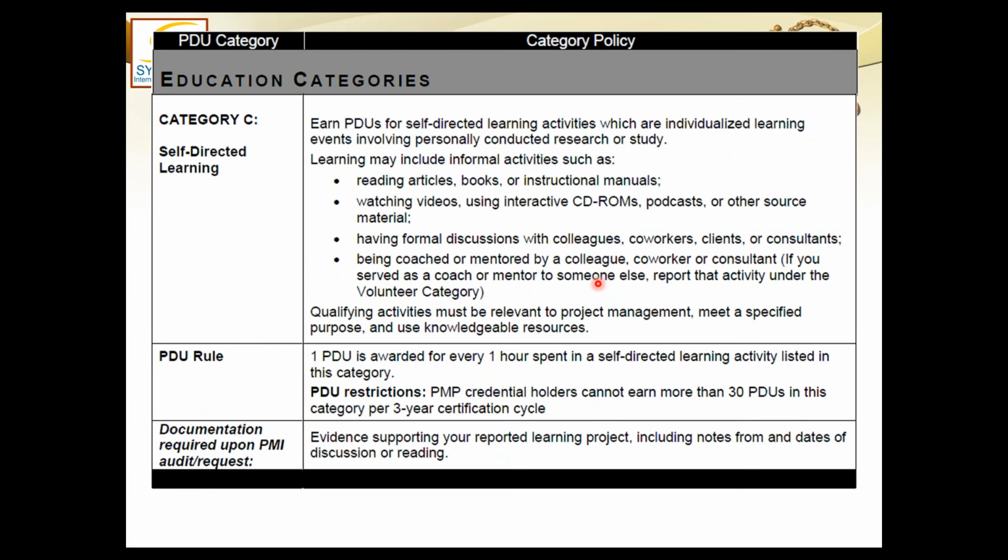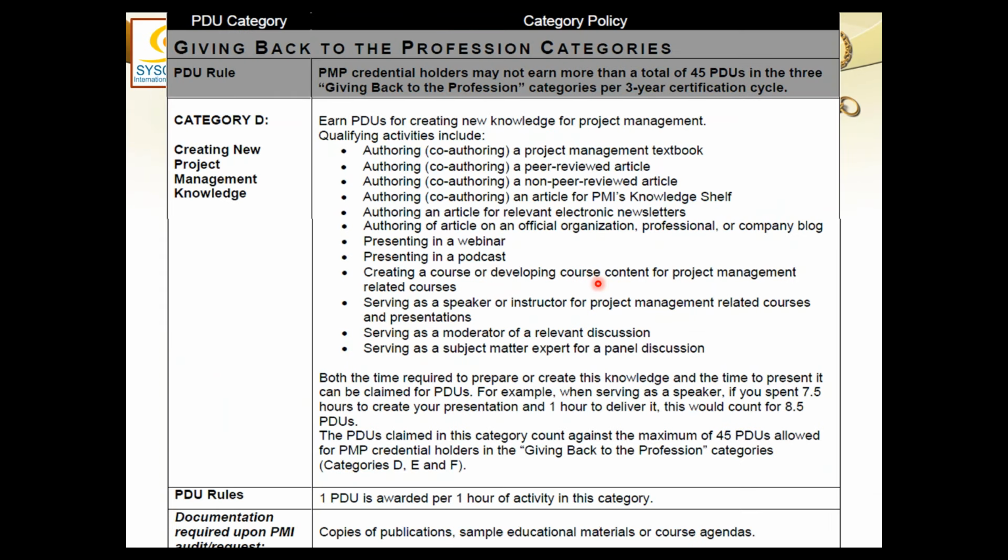And there was a possibility of self-directed learning. You taught yourself, you read some books or instruction manuals, or you have seen some videos and CD-ROMs or whatever, or podcasts, and you have learned yourself. So you can claim PDUs from that category as well. The general principle is 1 hour of commitment is equal to 1 PDU.